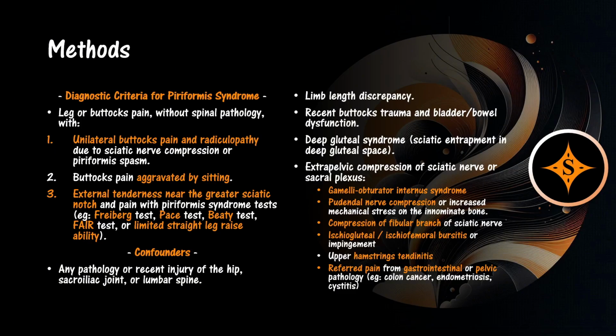Extrapelvic compression of the sciatic nerve or the sacral plexus, and these include a variety of conditions that are not caused by the piriformis muscle itself, such as gemelli obturator internus syndrome. It's compression of the sciatic nerve by the gemelli obturator internus muscle. Pudendal nerve compression. The nerve being compressed, obviously, is the pudendal nerve. And increased mechanical stress on the innominate bone, meaning the innominate bone is a bone that is extra, or it's not normally there. It's an extra bone. It is an anatomical variation. It is present in some people and it is absent in some people.